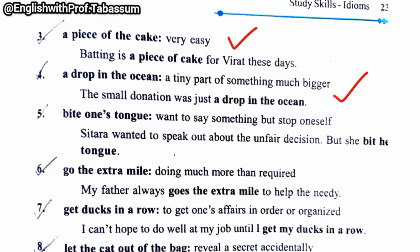Then comes the fifth one. Bite one's tongue. Means wanted to say something but stop oneself. For example, Sitara wanted to speak out about the unfair decision, but she bit her tongue. So instead of saying that she stopped herself from speaking on the unfair decision, we can say that she bit her tongue.